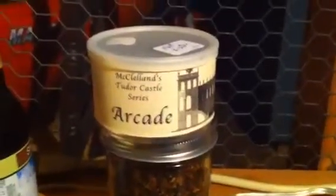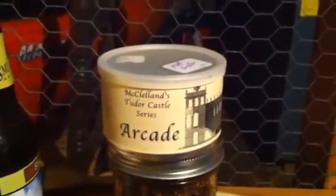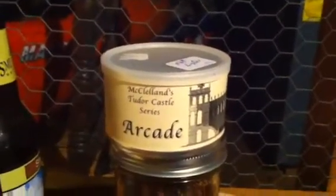Enjoying our first bowl of McClelland's Tudor Castle Arcade. If you'll recall, we tried the regular Tudor Castle last episode. We're pretty impressed by it. This one, let me read you the tin description.